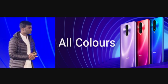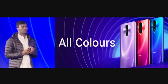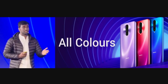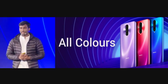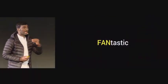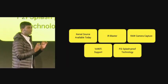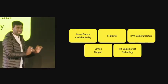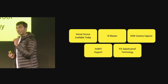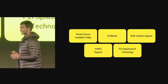Now, the next section which I would want to talk about is POCO's journey. The reason why we are here today is because of the love and affection and the feedback you guys have been sharing. So the next section is all about those features that you asked for, and we are trying to get it. First, the kernel source. Starting today, POCO X2's kernel source will be available on GitHub. The first thing we are doing. Second, IR blaster. POCO F1 did not have an IR blaster, and you guys asked us to get it back. So it has an IR blaster.